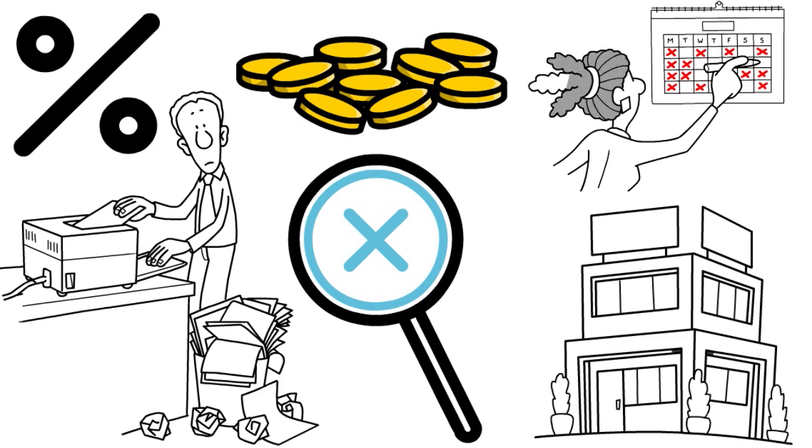So because you're not taking a salary, you can't pay your taxes through withholding from your payroll. Instead, you will need to make estimated tax payments each quarter throughout the year. So this is kind of important. Now, let me give you an example here to demonstrate how the whole thing will work.